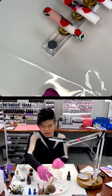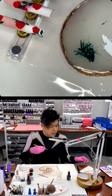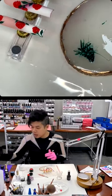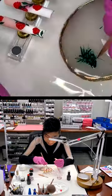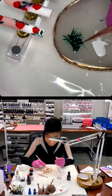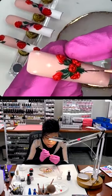Now I'm going to use a little bit of emerald left to do some emboss. Because I'm going to do it on top of top coat, and I'm not going to put top coat on it, this emerald needs to be thin, you guys. This emerald right here needs to be thin for it to survive on top of top coat. So don't add any bulk into it.